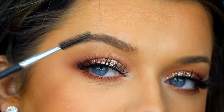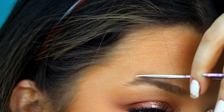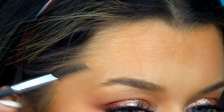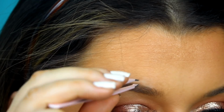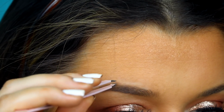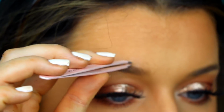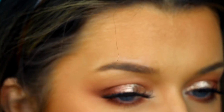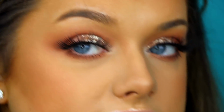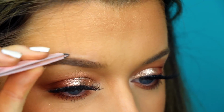So just like the ones that you can see here, I'm just gonna give them a little trim. Then also she would go in and just kind of pluck away at any stray hairs. Now this is just going to give you a good base to start with, just like your makeup or anything like that. You just want to make sure that your brows are as tidy as possible, and then that makes everything a lot easier for you.